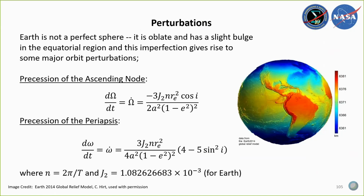The rate at which the ascending node precesses is given by this equation that you have here on the right. And then the precession of the periapsis is given by this equation here. We're going to look at these in a little bit more detail. Notice the parameter n at the bottom is just 2 pi over the period, and the value of J2 is given as 1.082, et cetera, times 10 to the minus 3 for Earth.